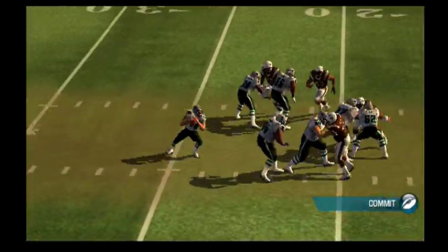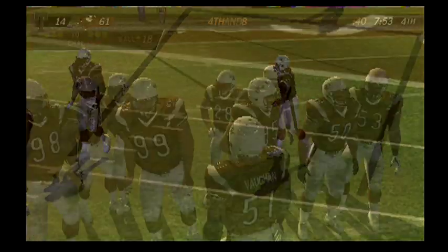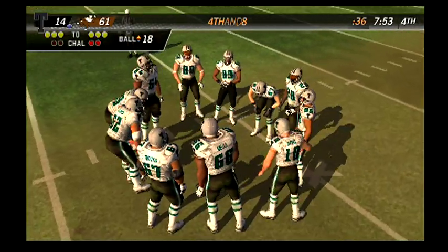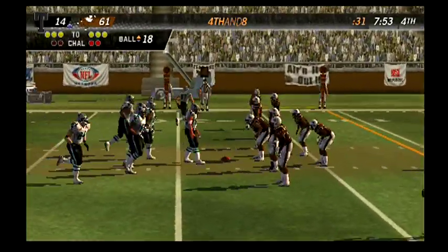Brown, the lone setback. Under pressure. And the pass is incomplete. A little bit long, overthrowing the receiver. Looks a little jumpy back there. One thing you never want to do is look at the rush. You want to keep your eyes downfield. If you start looking at the rush, then you can never be effective.